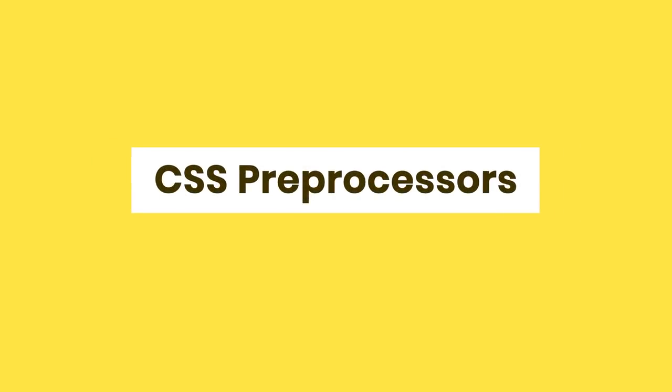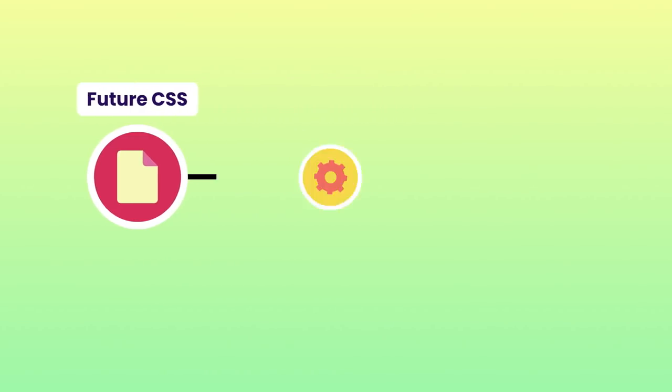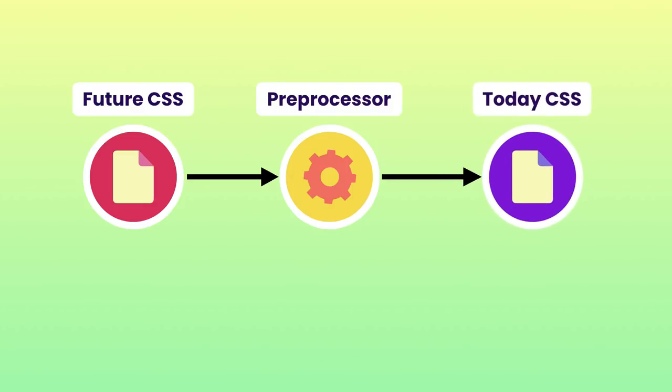A CSS preprocessor is a program or a tool that lets you generate CSS code from a different language that is better and more capable than CSS. So instead of using the plain old CSS, we use another language that looks very similar to CSS. In fact, it's almost identical, but it has some extra features. Then we give our code to a CSS preprocessor, so it gets converted to the plain old CSS code that all browsers can understand. That's the purpose of CSS preprocessors.